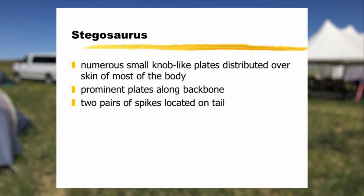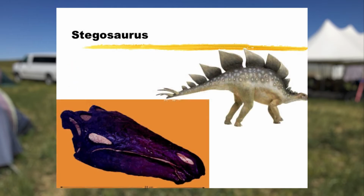Lots of small knob-like plates distributed over the skin and most of the body. Prominent plates along the backbone. 2 pairs of spikes on the tail. Here's that skull. And interestingly, that skull is all fused together. In our dinosaurs, many of you have found parts of Edmontosaurus skulls. That's because their skulls are not massive and fused like these are.